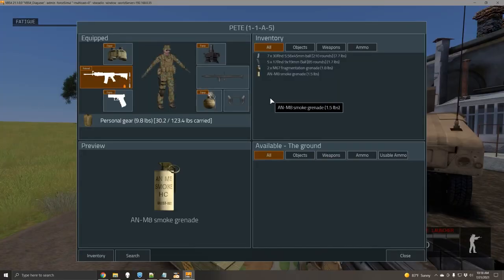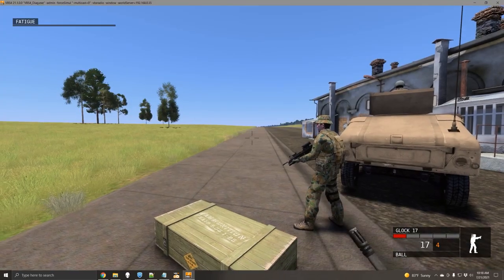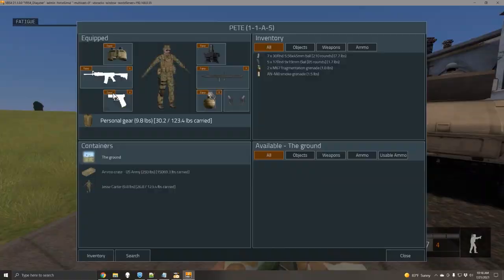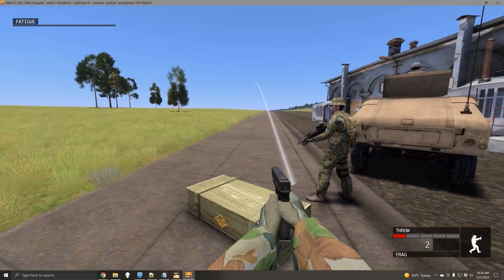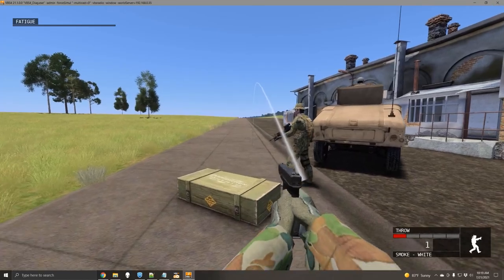So here we're using the new inventory to change weapon mode. We just went to our grenade launcher. We can reload the weapon. We can equip a different weapon. So here we're equipping our sidearm. Equipping grenades and changing also the different type of grenade that is equipped. So now we have our smoke grenade equipped here.